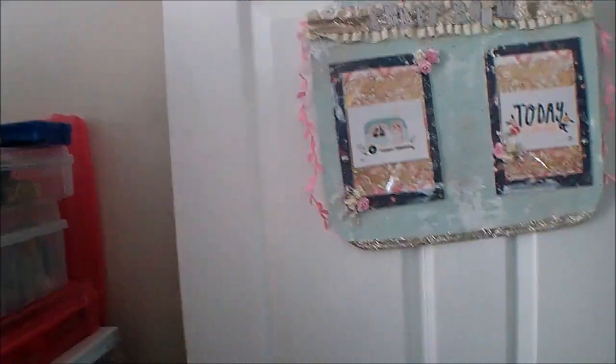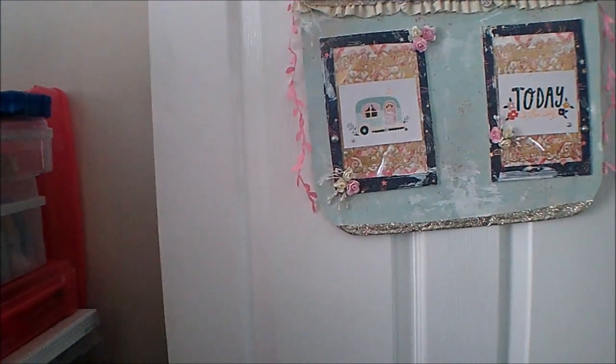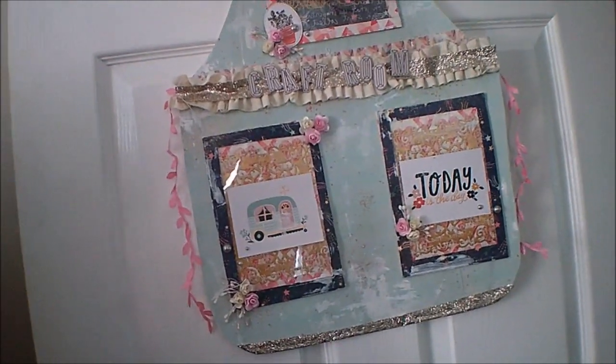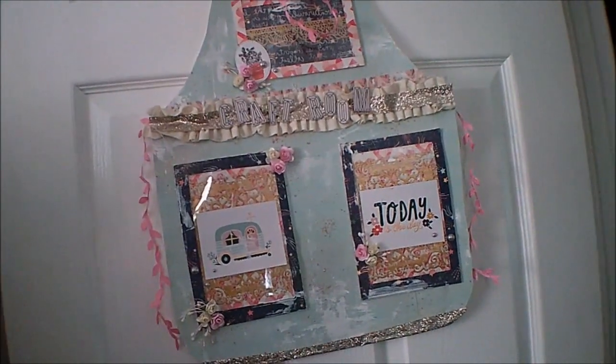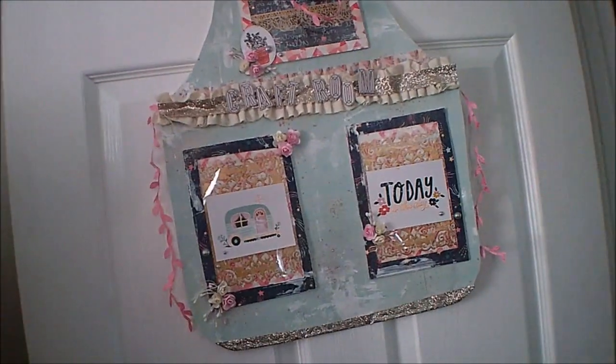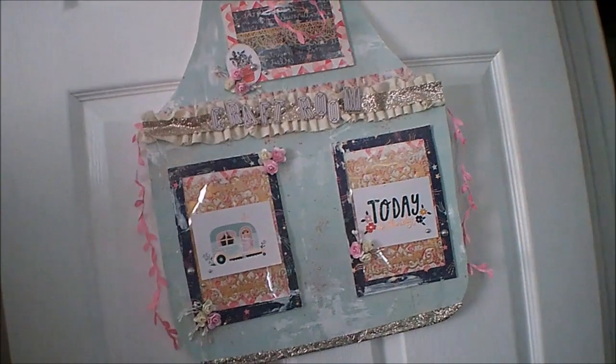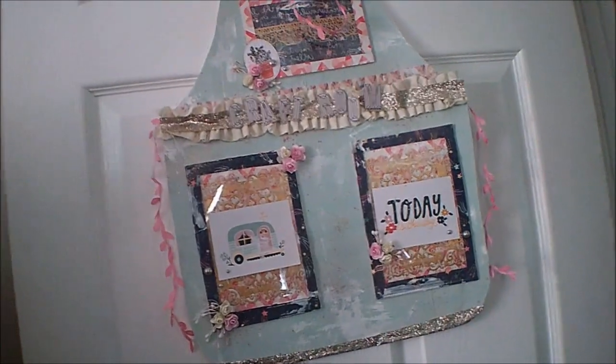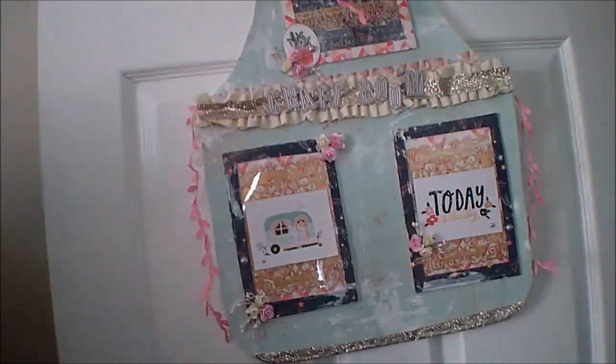So you can see a good gist of the room because it's not that big, but do be warned, okay? This is not for everyone's eyes. Not everyone can handle the truth of how some crafters' desks look in the midst of a project. So warning, you may not want to have your kids in the room right now. That's my craft room, okay? I warned y'all.